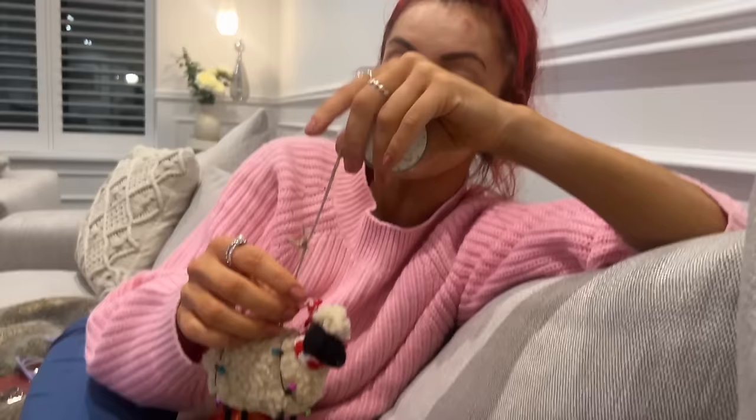Gotta be gentle with this one. This is a sheep. It's a sheep. Covered in Christmas lights. Oh my God, that's Christmas lights. That's my favourite one. Is it? That is so cute. The sheep, because of all the little lights on it. Yeah. That is so cute. And then second to last.